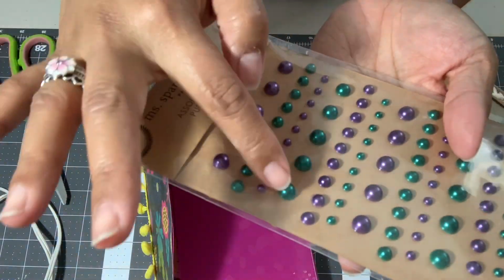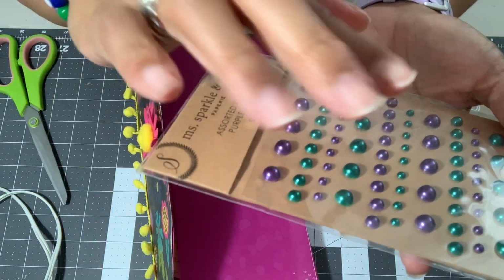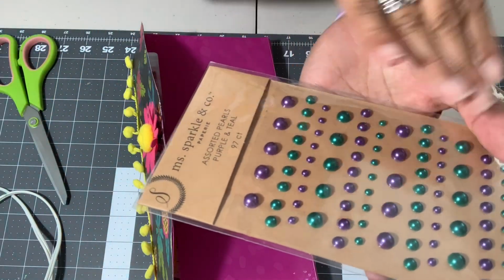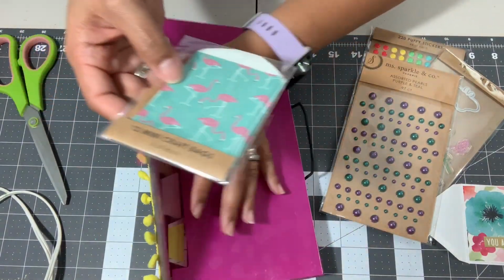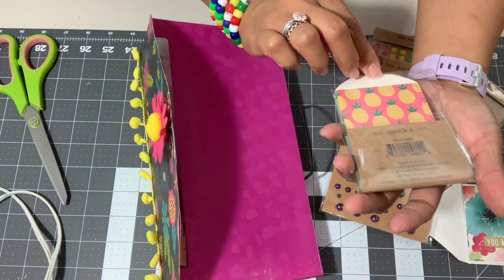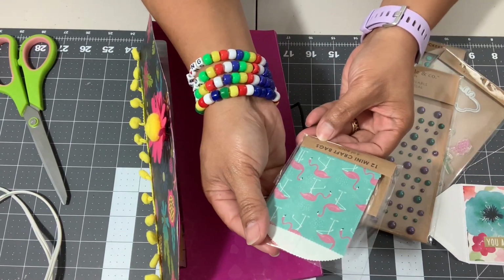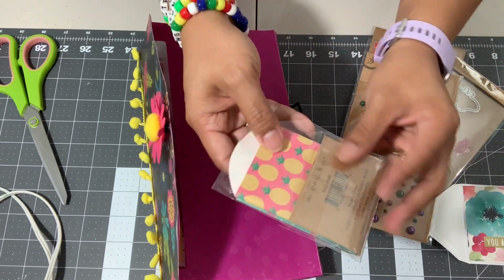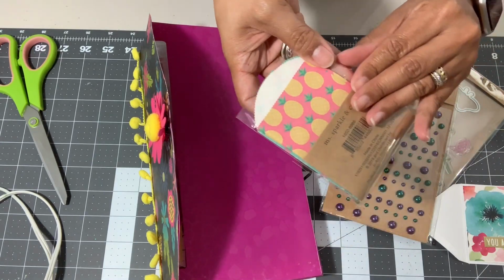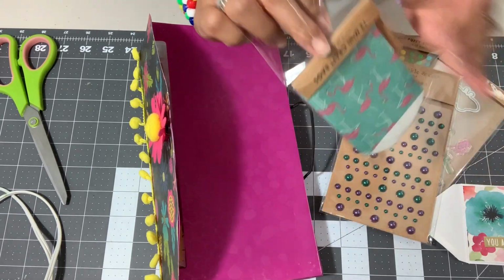So the purple and green that are larger are also a lot taller. So it gets bigger as you go, or smaller as you go. And then she also has from Miss Sparkle and Company some little coin, mini craft bags is what they call it. And there's 6 in here. Oh, there's different designs, ladies. Very cute.